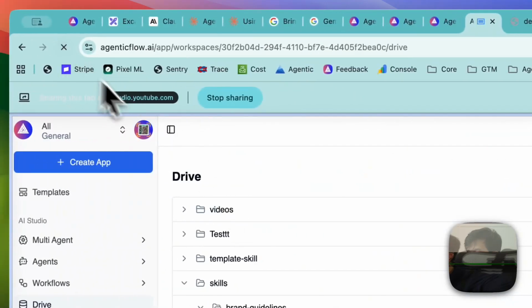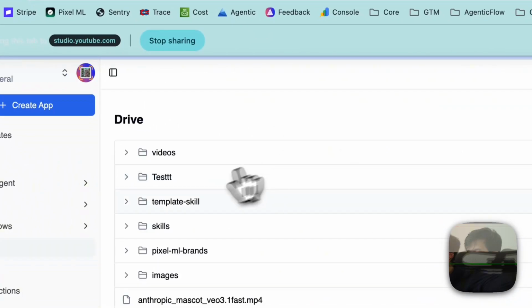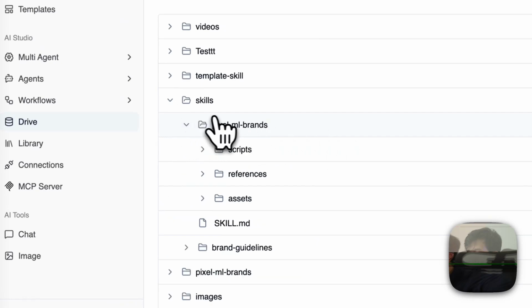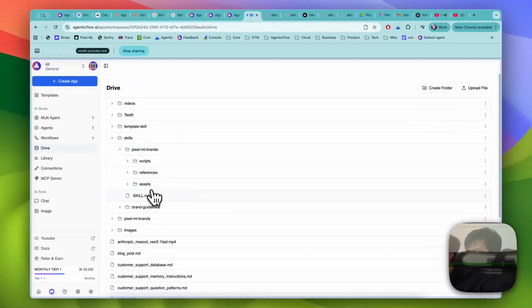Let's go back into this one, and I will refresh this page on Google Drive, on our AI Drive. Let me expand this one, and you can see here, the PixelML brand new skill is already here. So let's expand this one. This skill is much more complex.